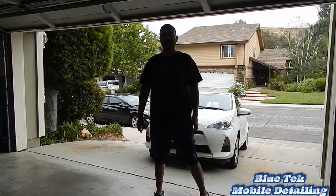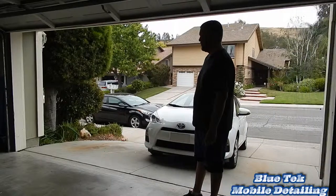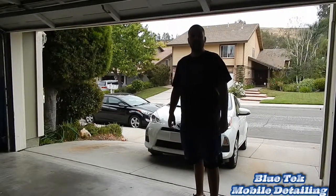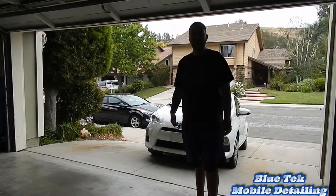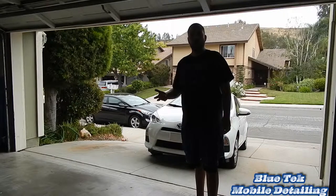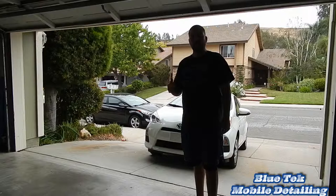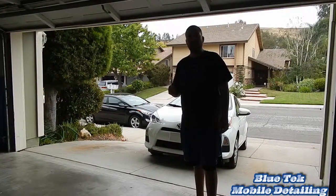Today I'm going to be working on this 2014 Toyota Prius C. The owner has had this car for over a year, and in that year it's been washed once. I'm going to be doing a mini detail on it, which is wash, clay, wax. I'm also going to be doing the wheels and tires, and for the interior I'm going to be doing the vacuuming and cleaning and degreasing the inside.